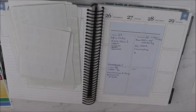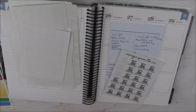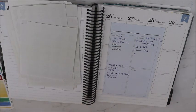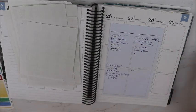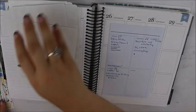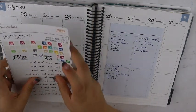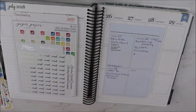And then it's pizza night, so hang on. I have a couple different ways I can mark pizza night. Question is, how do I want to mark it? I think I want to do one of these from Magic Prints Co. Her little silver foiled pizza knives. Okay. That is, I think, everything. So, these are all the stickers I will need to pre-plan my week.